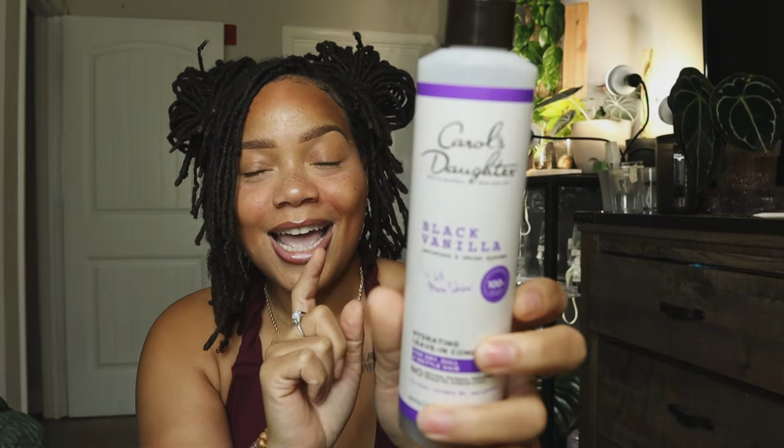So what I'm going to use to moisturize my hair today is my spray bottle. It has aloe vera juice in it and water, nothing special. I'm going to use this Carol's Daughter Black Vanilla Moisture and Shine. I like to use this because it smells so good, and I am a vanilla girly. If I could just wake up every day smelling like vanilla, like that's me. I love vanilla. This doesn't really give me as much moisture as I would like it to give.